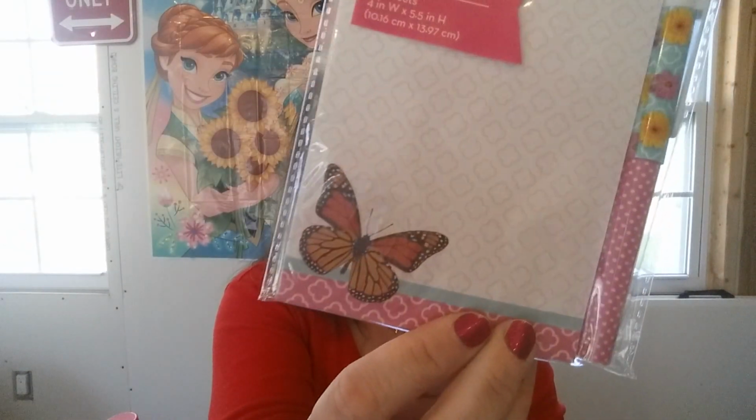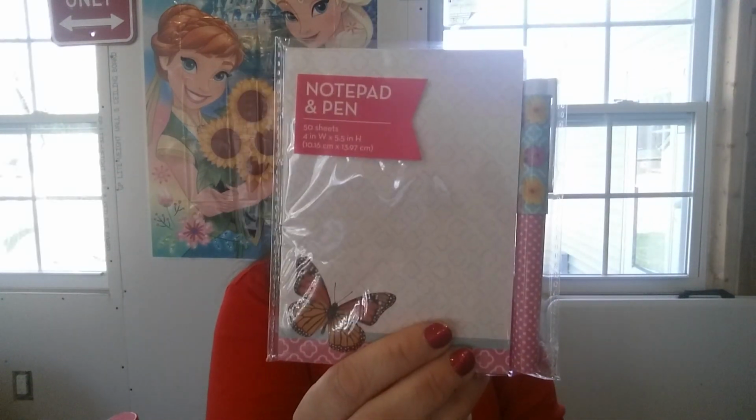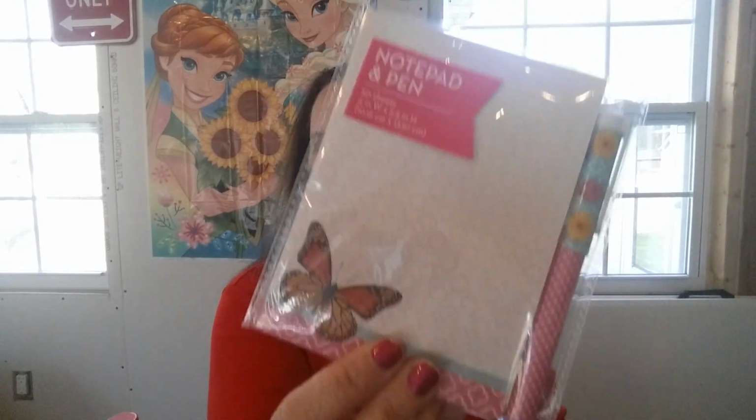Then I picked up, I think everything else is stationery items. And this, I think, is probably part of the Mother's Day stuff also, but it wasn't on the same end cap. But this, again, was a brand new display set out. And there was a couple different designs, but this is the one I picked. It's just a notepad and a pen.